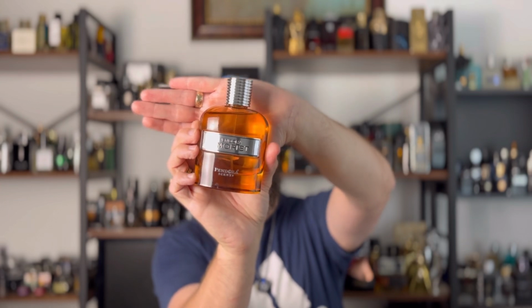But you've got to be able to imagine the smell of the seashore with seaweed mixed with a very fresh aquatic orange, and that's what you're going to get. And if that sounds good, because it is unusual, it's interesting, then pick this one up right here, Pandora Amarist. And then finally, number 10. This one is another clone. This is a Lattafa clone of 1 Million Parfum.